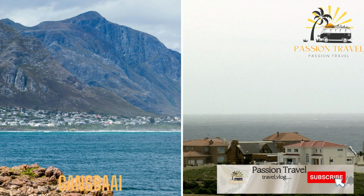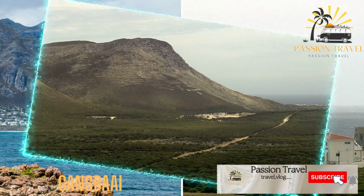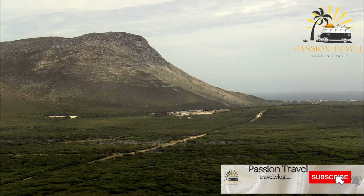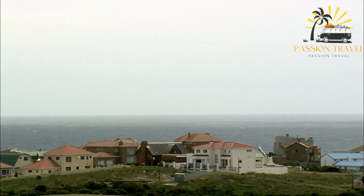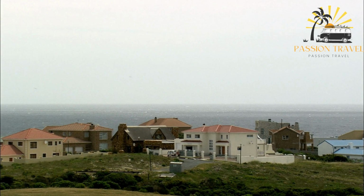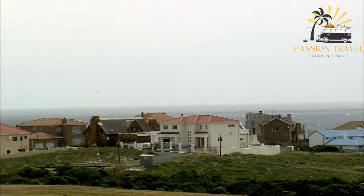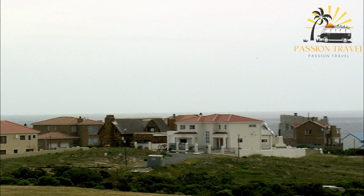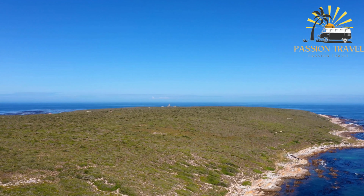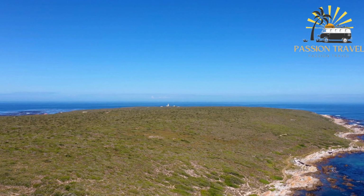Gansbaai. Gansbaai is a small town located in the Western Cape province of South Africa. It is located along the coast and is known for its scenic beauty and abundant wildlife, including great white sharks and southern right whales. Gansbaai is widely regarded as one of the best places in the world for shark cage diving, and visitors can participate in this activity to get up close and personal with the great white sharks.